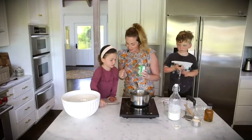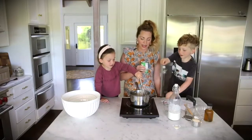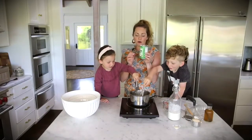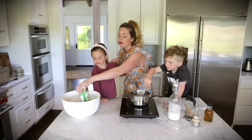Okay, let's get started. Can I mix that? Yeah, you can mix it as long as you're super careful because it's not on yet. Okay, so I put 1/2 of a can of full fat coconut milk into my pan. I'm gonna put the other half in this bowl that I have.